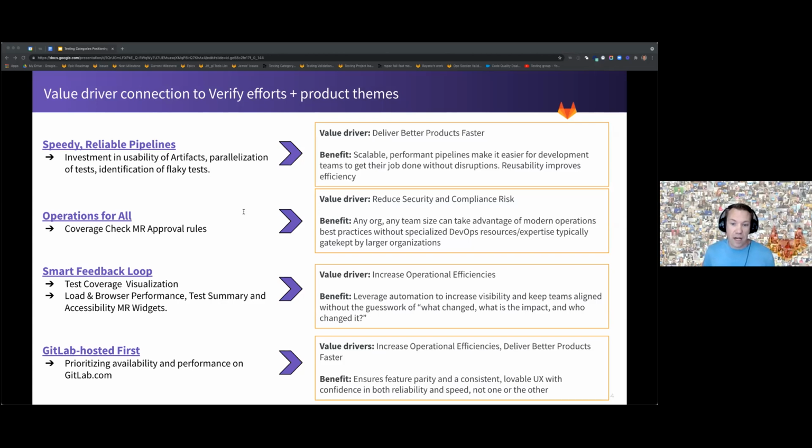Driving a faster feedback loop are the test coverage visualization, the merge request widgets for performance testing and accessibility testing, so that developers and reviewers can make improvements during the development cycle in areas that are often neglected until right before release. And this increases operational efficiency for organizations where issues found later could have delayed a release by days or even weeks, because that testing is so often done late in the process.